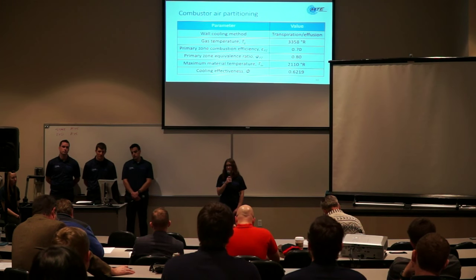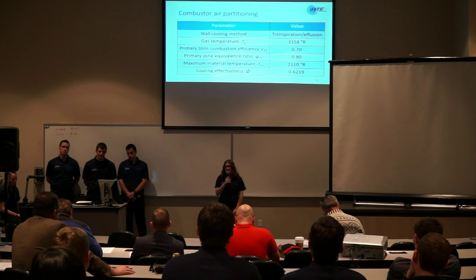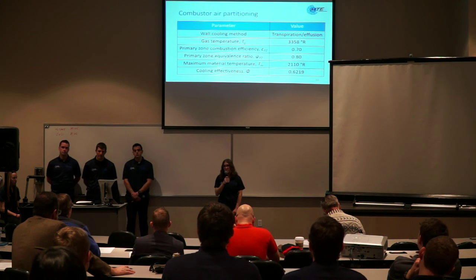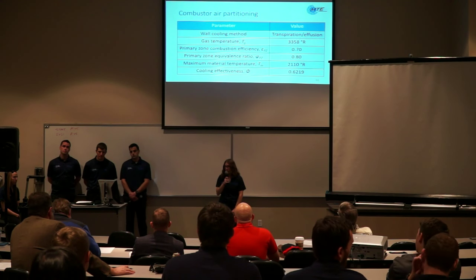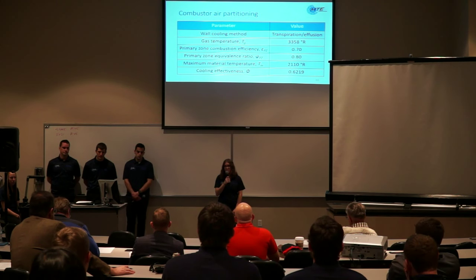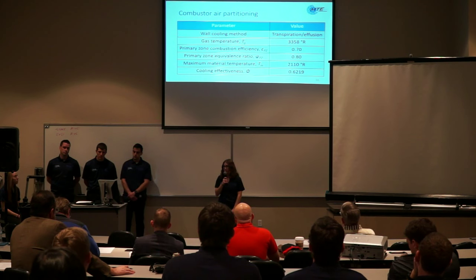For the air partitioning of the combustor, we selected a wall cooling method of transpiration and effusion. We also selected a gas temperature of about 3,300 degrees Rankine, which is within the range for low emissions of nitrous oxide and carbon monoxide. We also selected a combustion efficiency and equivalence ratio of 0.7 and 0.8 respectively to ensure stable combustion. These are also very common and conservative values for these parameters.